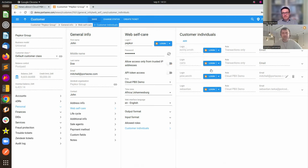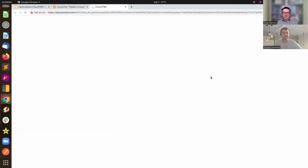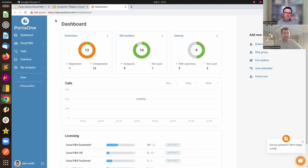So, but moreover, when you select to log in using this button, you will be redirected and the portal will render the menus and pages depending on the role, right? So we have the user with one role who is supposed to have access to all Cloud PBX settings. And once I click login, the user will be redirected to the Cloud PBX portal. As you see, John Smith in the left-hand corner, and all the menus are rendered according to the permissions.